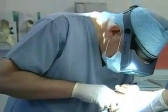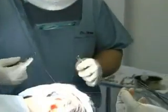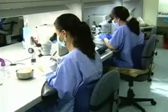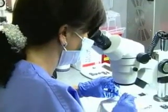Once that's done, then we remove the donor area suture, and as that's happening, the team of nurses and technicians assigned to each person that day begins to use the microscopes to prepare the individual grafts. That process can take anywhere from an hour to 3 hours depending upon the size of the case.